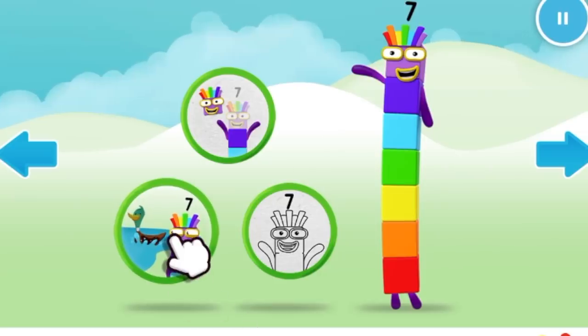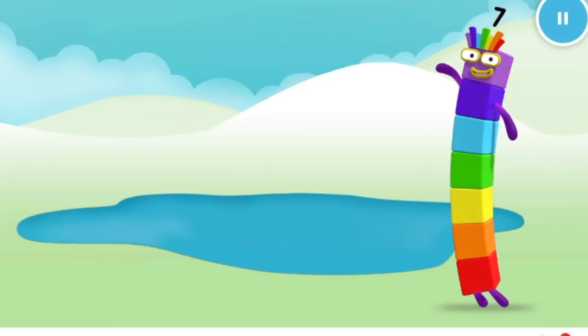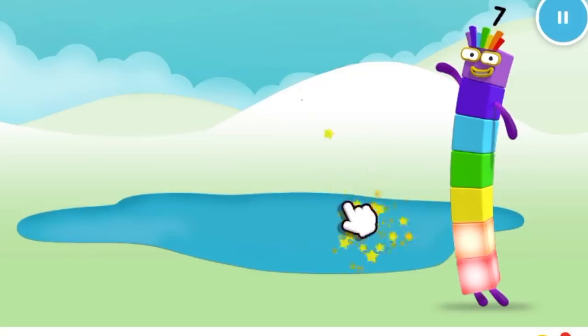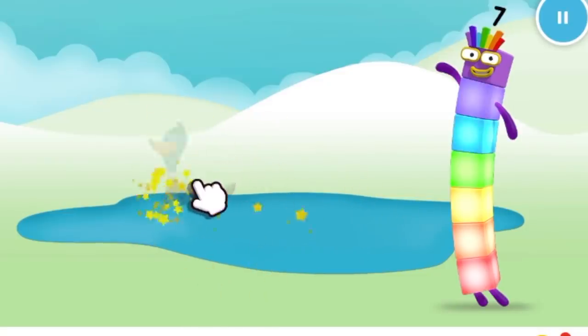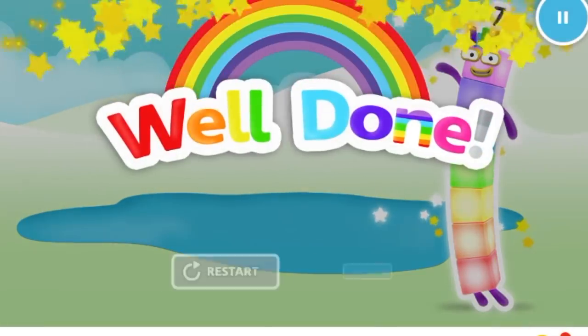Continue. Welcome to Numberland. Let's make and play catch with the number. Lucky number block 7 is playing Quack with the ducks. Can you find 7 ducks? 1, 2. 3, 4. Keep it up. 5, 6. One more to go. 7. Well done.